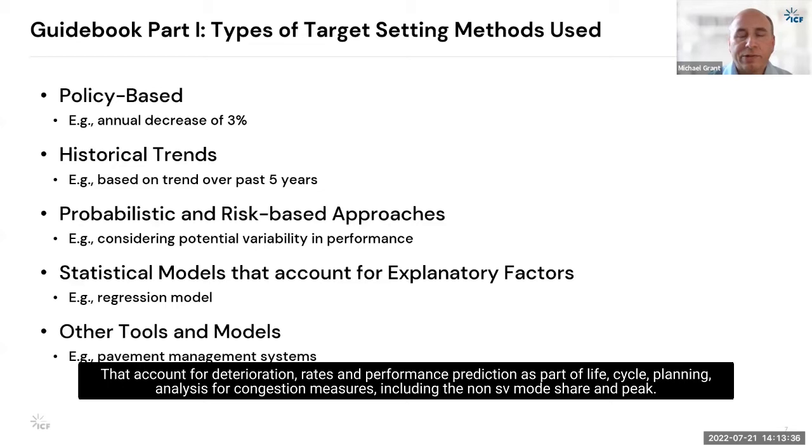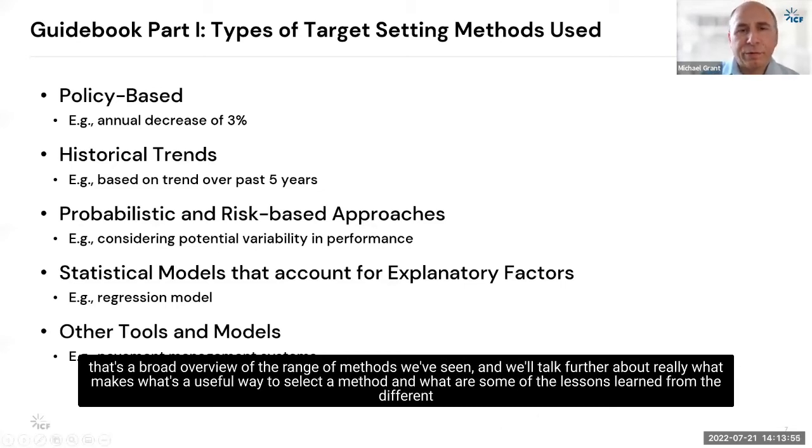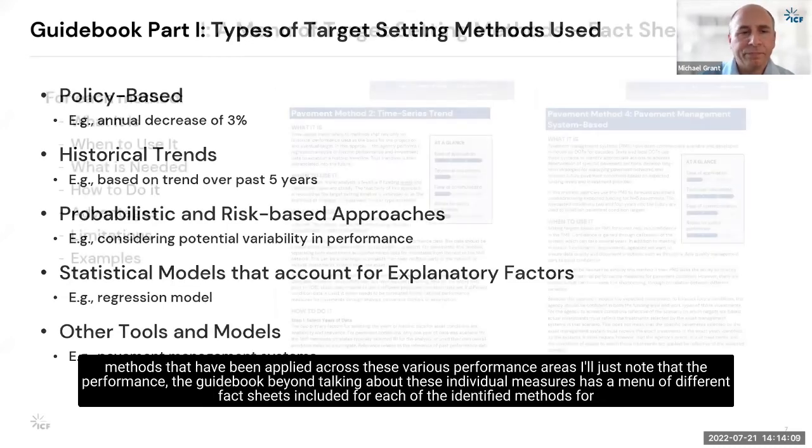For congestion measures, including the non-SOV mode share and peak hour excessive delay, some regions have applied regional travel demand forecasting models to assess traffic levels and mode shares and use that as part of their analysis for setting their targets. So that's a broad overview of the range of methods we've seen, and we'll talk further about really what's a useful way to select a method and what are some of the lessons learned from the different methods that have been applied across these various performance areas.